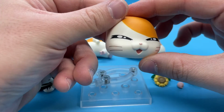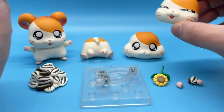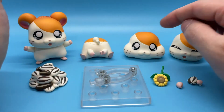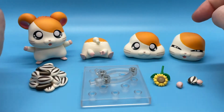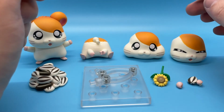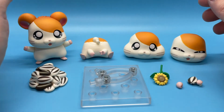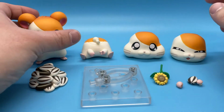Then you get, of course, the happy smiling face with the eyes closed, and this is super cute. They're all well done. I feel like the lines are not perfect on any of them, but they're very close. They never seem to get the lines 100% perfect, but I imagine that's near impossible to do, to be completely honest. But they do look great.